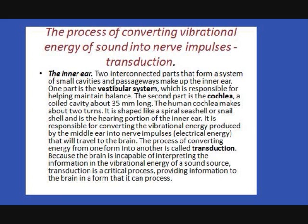It is responsible for converting the vibrational energy produced by the middle ear into a nerve impulse. So the vibrational energy is converted into electrical energy in this organ that will travel to the brain. The process of converting energy from one form into another is called transduction, because the brain is incapable of interpreting the information in the vibrational energy of a sound source. Transduction is a critical process, providing information to the brain in a form that it can process. That is why only the electrical impulse can be grasped by the brain.